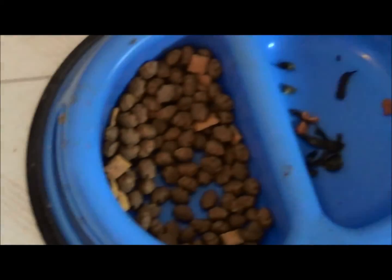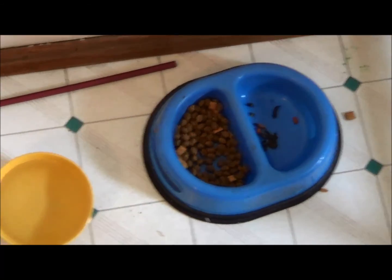And I just refill the dog and the cat's water, and Tisha gets some dry food. And give Sugar some dry food.